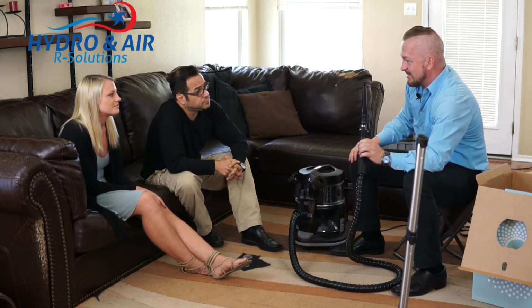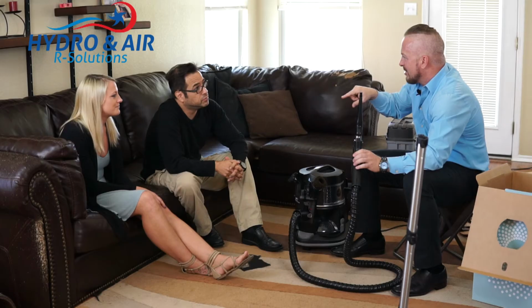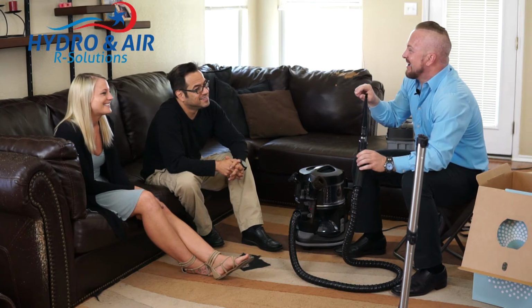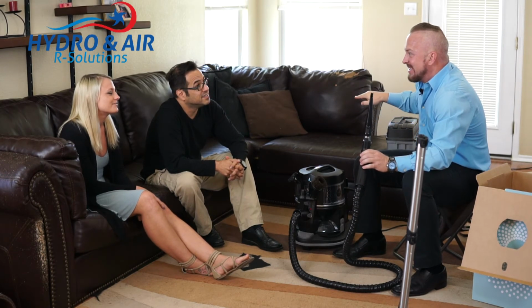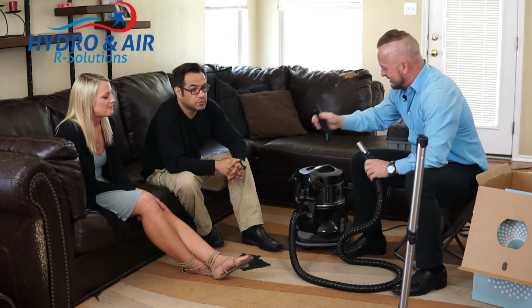Probably one of the cool things I think about this tool is how to use it. You put it on the end of the extension wands, on top of the baseboard. You guys ever, how do you guys do the top of the baseboard? You don't. Right? I used to take wipes and clean it, right? But now what you can do is hook it up with the extension wands and walk right along the top of it, and it sucks all the dust right off. It's pretty cool, right?